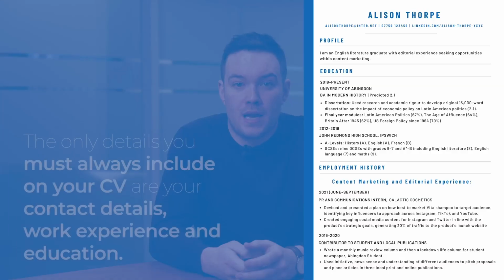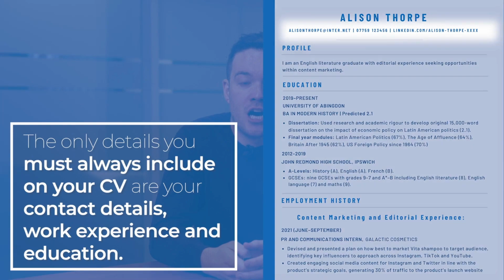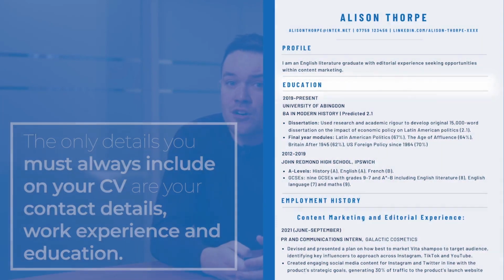Ultimately, the best structure for your CV will depend on your own unique experiences and the job you're applying to. The only details you must always include in your CV are your contact details, work experience, and education. If there are other sections you want to include because they will add value to your CV, you can always do so. And you should always present the information in the order that best reflects your strengths and clearly shows how you match the employer's requirements. So, there you have the essential components of a master CV.